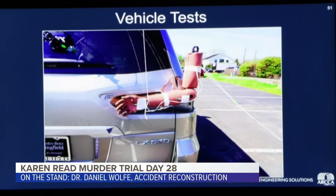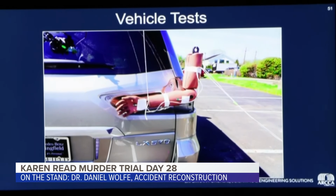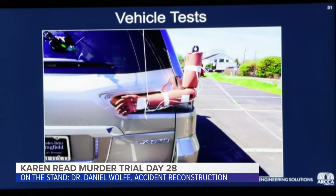What were you trying to replicate in positioning the arm this way, as it relates to the SUV? Well, I think as I stated earlier, it was to understand, okay, let's get beyond just simple geometry, aligning things. What happens to the arm, right? What are the accelerations? What's the damage, right? We want to answer some of those other questions that Dr. Welcher didn't answer.